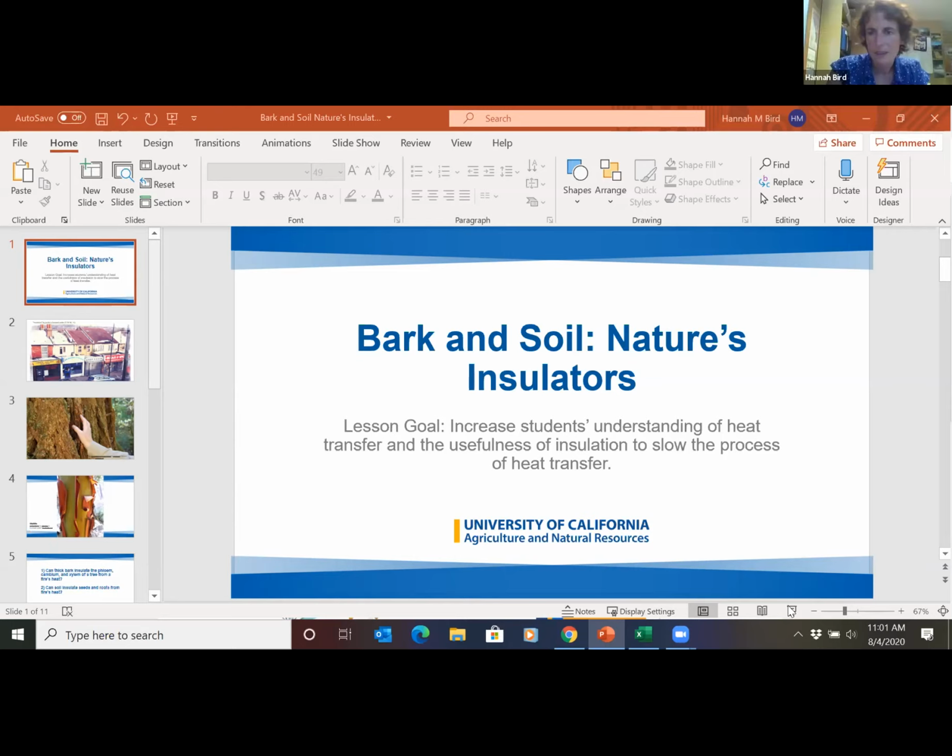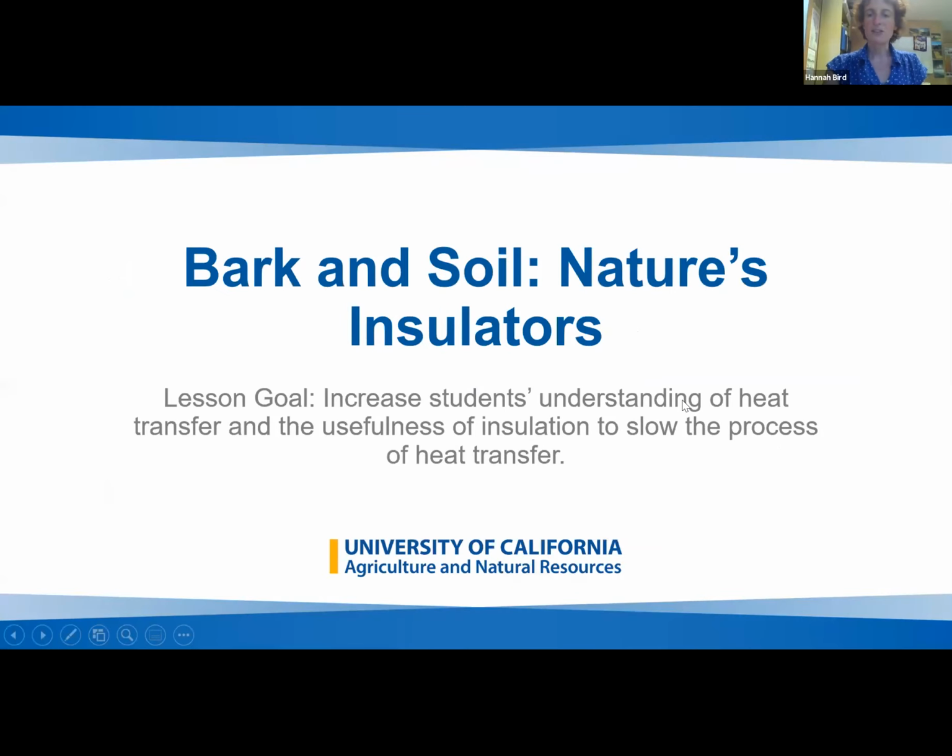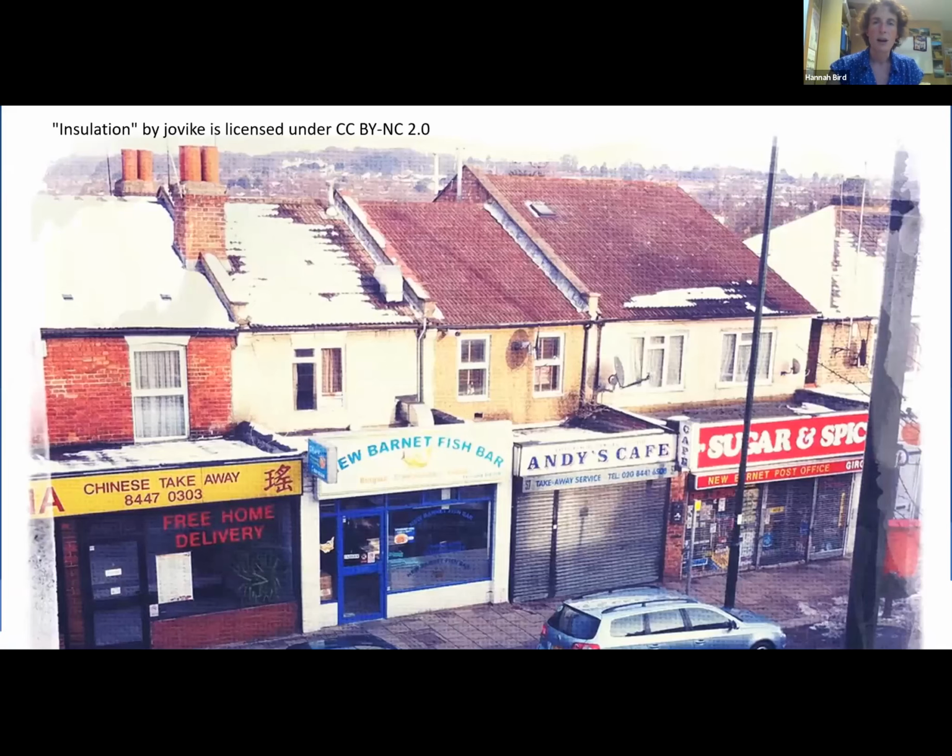So, yeah, the lesson I'm going to be focused on is the one about nature's insulators. Each of the lessons you'll see in the packets has a goal outlined. It's really well structured so you can understand how it's of value. And the goal is to increase students' understanding of heat transfer and the usefulness of insulation to slow the process of heat transfer. So we're not obviously just talking about plants for this.